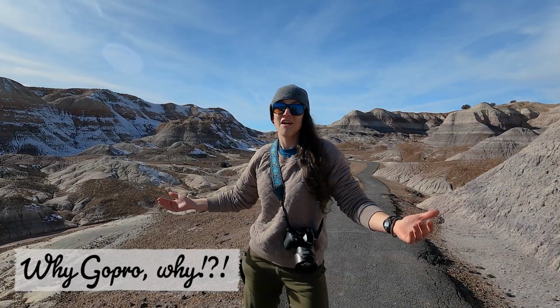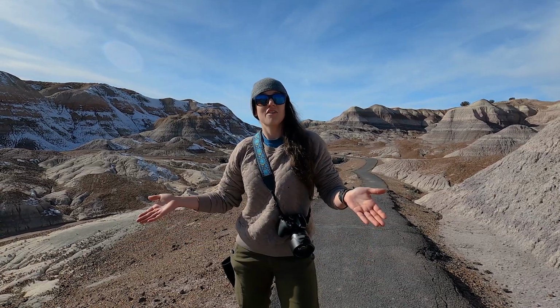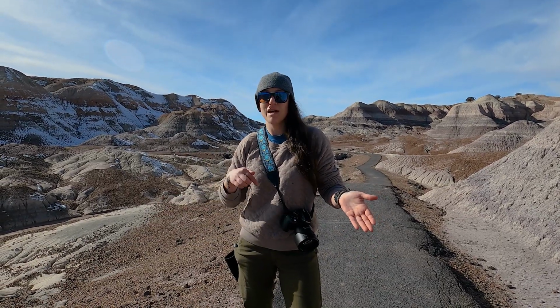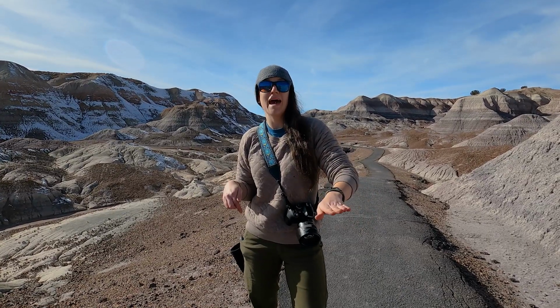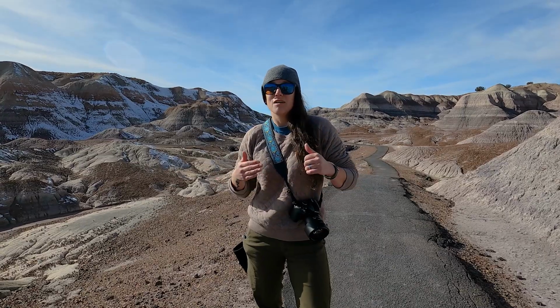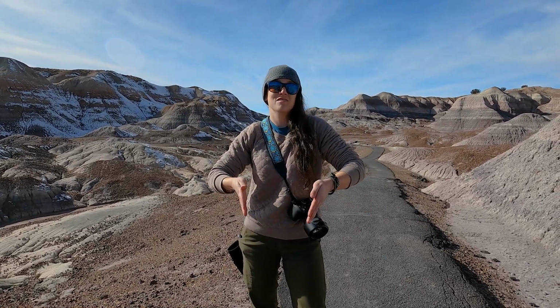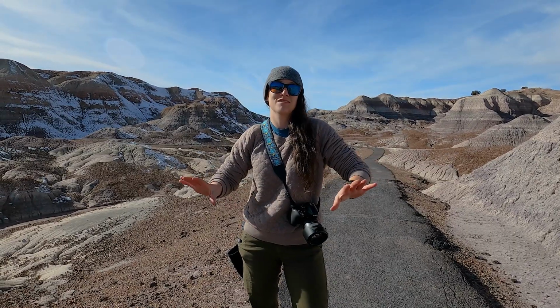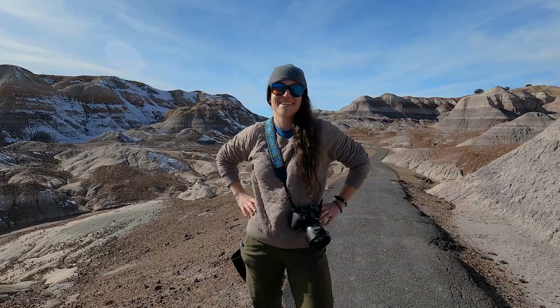The next location on our mini tour is the Blue Forest. And the current place that we are at is a little 1-mile loop trail in the Blue Mesa that allows you to go down into the Blue Badlands. Blue, lots of blue. Easy trail, but it's really cool just to be able to go down into the actual Badlands to get up nice and close to the formations. I mean, why not? Do it while you're here.